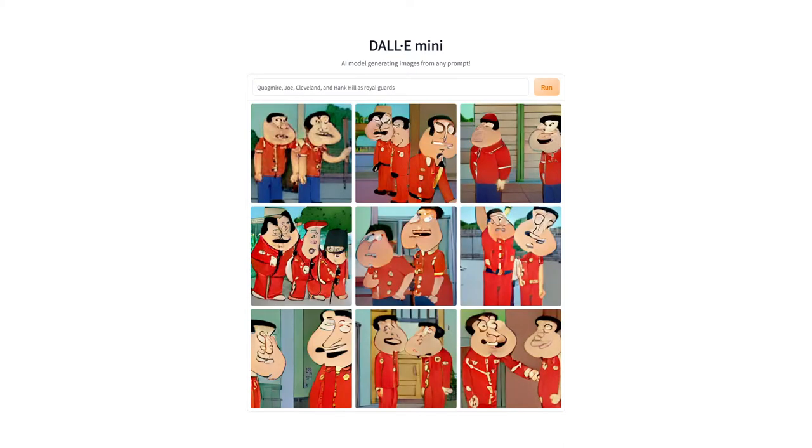Quagmire, Joe, Cleveland, and Hank Hill as royal guards. Now, it got the outfit right. Yeah, they look like the palace guards from Britain. None of them are black. There's no Cleveland. They got Quagmire. He's got a very distinctive face shape. That's kind of it.